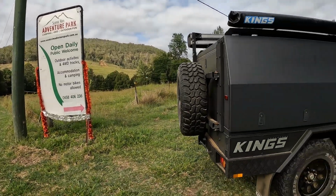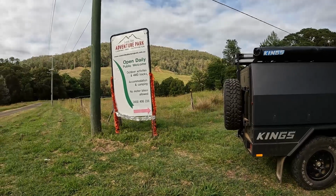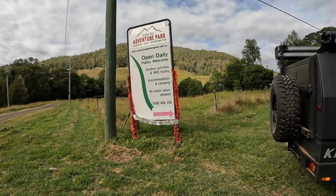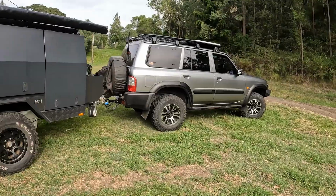Good morning everyone. We're here at Scenic Rim Adventure Park. Now I'm just waiting on some mates. They're about to get here. They've got a twin locked GU single cab ute.